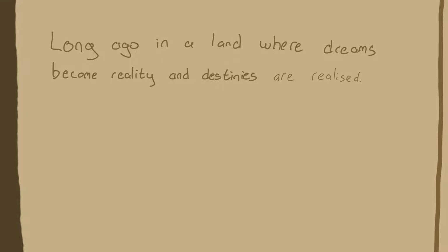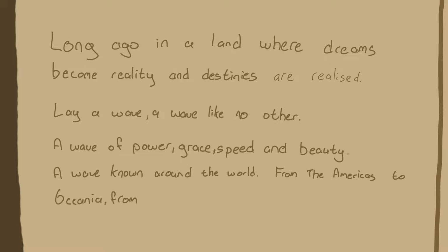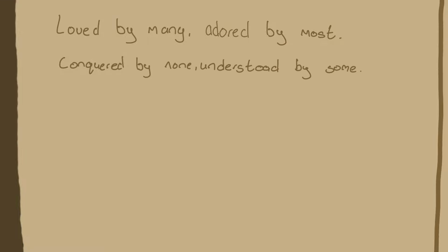Long ago, in a land where dreams become reality and destinies are realized, lay a wave like no other, a wave of power, grace, speed and beauty, a wave known around the world, from the Americas to Oceania, from Europe to Japan, a wave traveled to by all, loved by many, adored by most, conquered by none, understood by some.